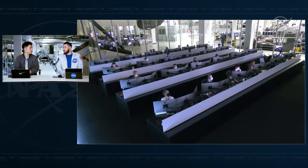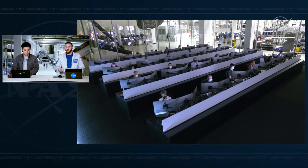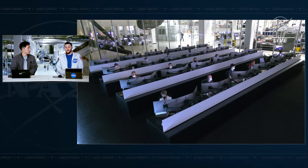We've been waiting for this moment for quite some time. A lot of the departure burns that we've been following over the past couple of hours have been really in anticipation of this moment. We've been following weather all along the way, because once we start this deorbit burn, really, there's no going back. That means that the Dragon itself is committed to return back to Earth.